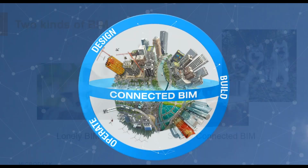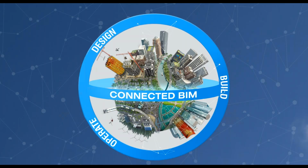So again, connected BIM: build, operate, design. It doesn't matter if it's civil, architectural, construction. We're joining all these things together. We're taking advantage of the cloud to enhance the workflows. We're not just looking at a single Revit model and saying, perfect, we're done with this. We're looking at that Revit model, connecting it to other Revit models and other tools that aren't Revit, and then taking it much further.